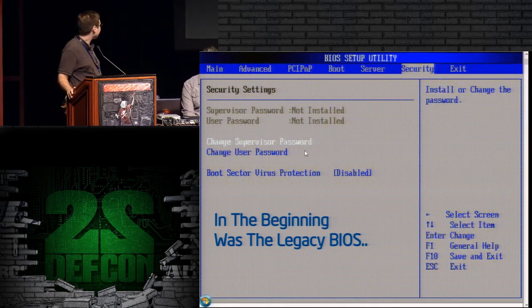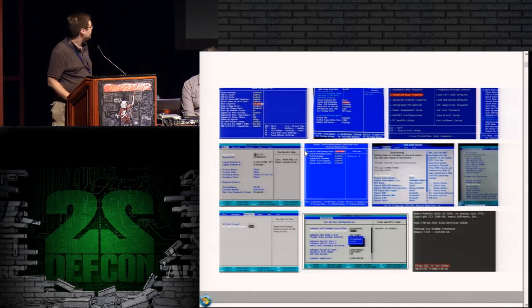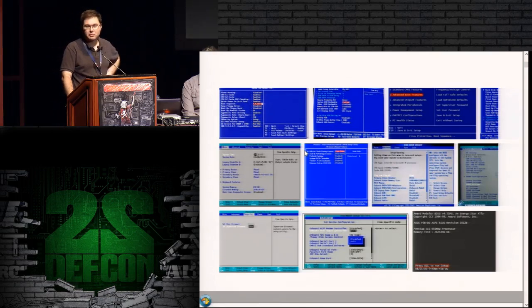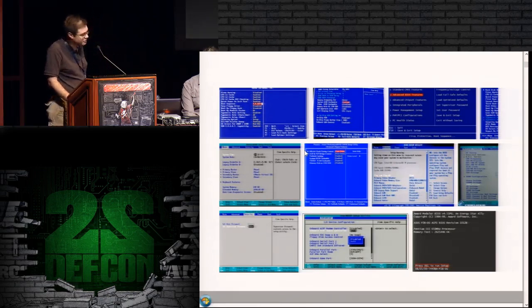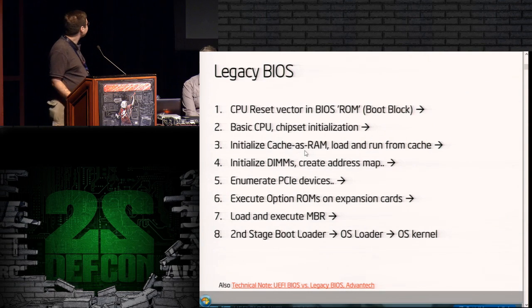So we're talking about BIOS, right? And so BIOS, in the beginning, there was what we now call legacy BIOS. And it involved a lot of textual menus, and according to this slide, a lot of blue. Comes in various shapes and sizes, but mostly just blue. And it had to do all of these things.